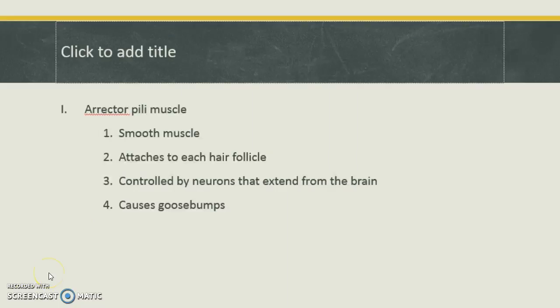Next, we're going to be talking about a muscle that controls our hair, namely our goosebump muscle, which is the arrector pili muscle. The arrector pili muscle is smooth muscle that attaches to the hair follicle. Since it's smooth muscle, it is involuntary. We cannot control it. But it does get stimulated when we sometimes get angry or when we get cold.